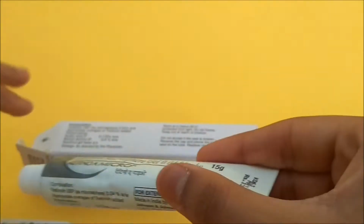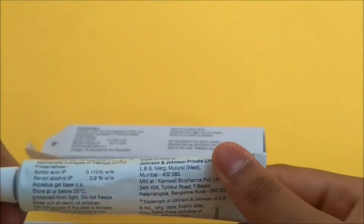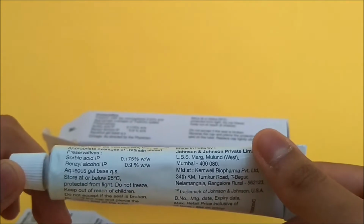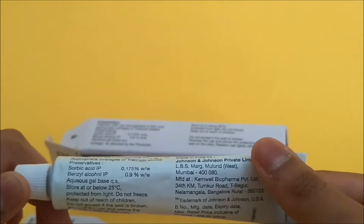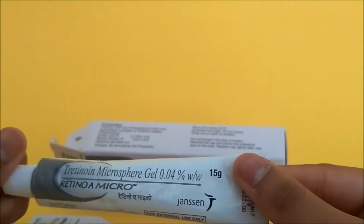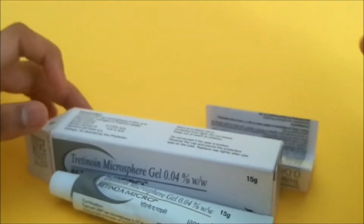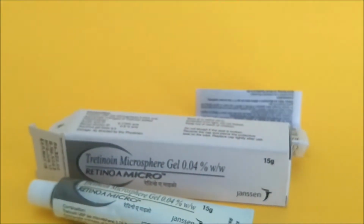And now let's see the ingredients that are used. That is tretinoin USP, sorbic acid, benzyl alcohol, aqueous gel base and other ingredients. So this is a review of Retino A Micro Gel and it's used for treating acne.